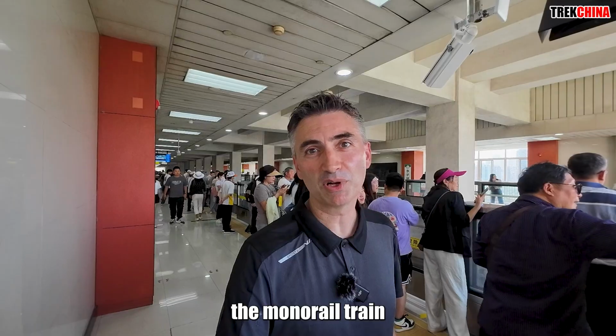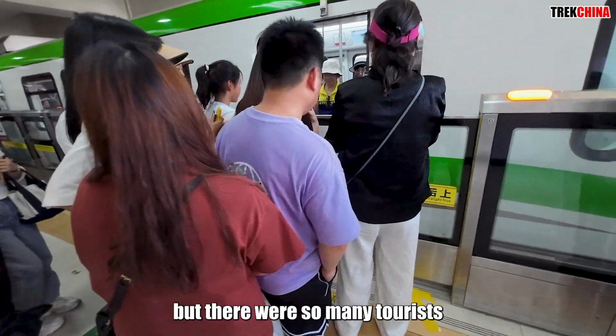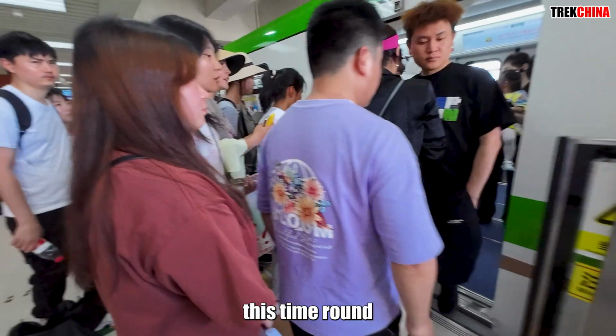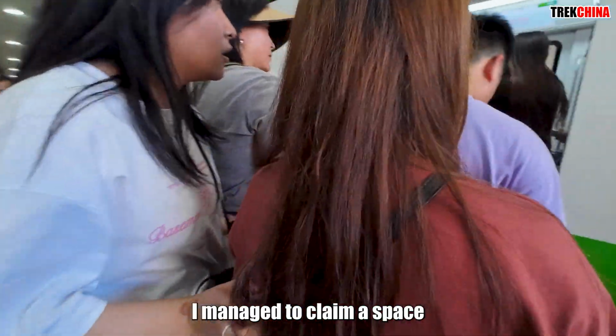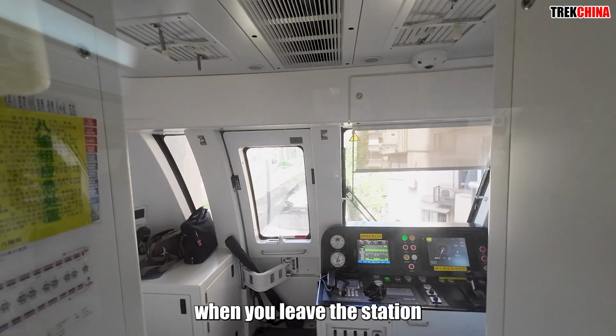A bit earlier, when I took the monorail train into Liziba Station, I went into the first carriage, but there were so many tourists there, I couldn't get anywhere near the front window. This time round, I managed to claim a space behind the driver's window, and there seems to be fewer people crowding here when you leave the station.